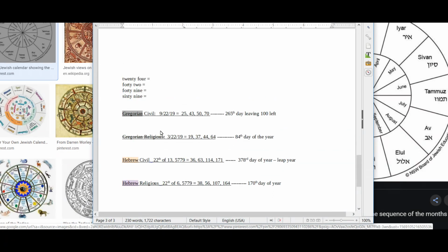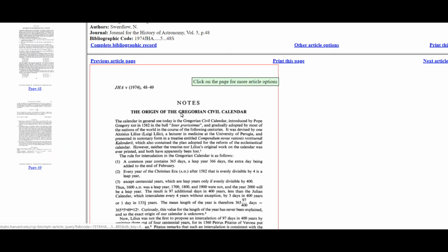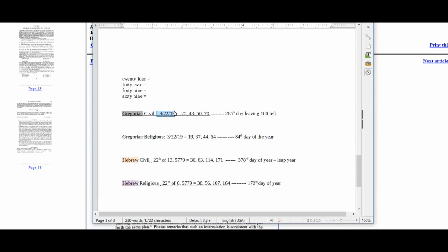So I'll let you guys know where I get my fourth made up calendar. I really like this calendar. I don't use it for picking games. I just follow it because I think it's hilarious. The reason why I have it here is because we have the Gregorian civil calendar. The origin of the Gregorian civil calendar, Harvard EDU. Alright, so they call it the Gregorian civil calendar. It's what we go by.